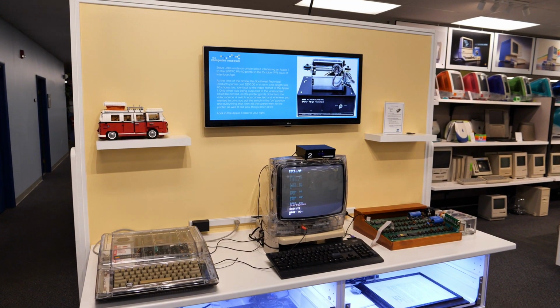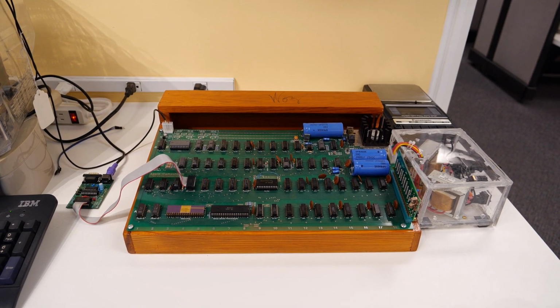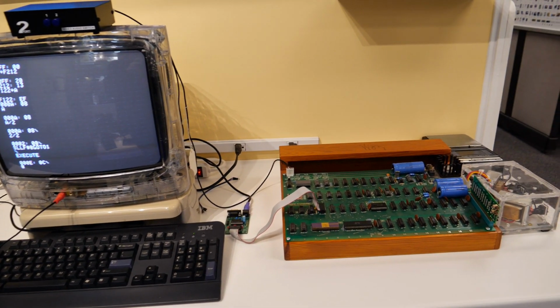Next up, we have this cool Apple I display. You can see a replica over there with Woz signing it when he came to visit the museum. Pretty cool to see this on display where you can interact or see how this system works.